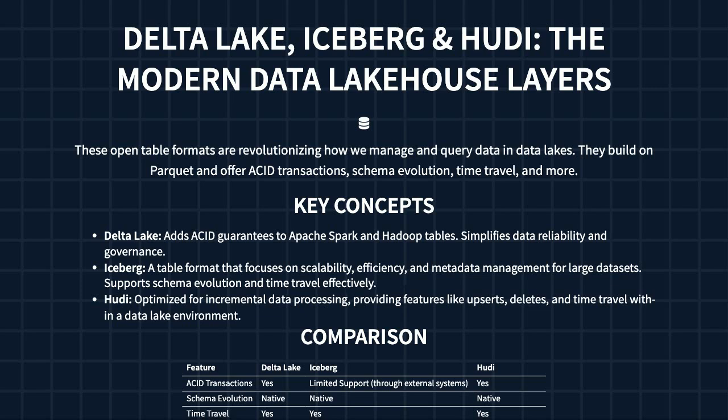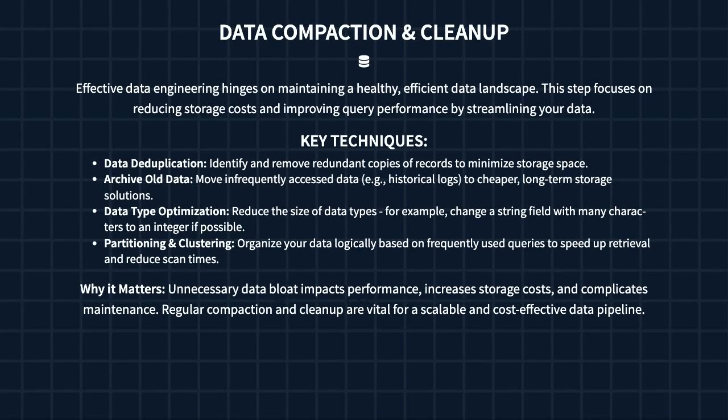Okay, let's talk about data compaction and cleanup, a really important step in the data engineering process. Think of it like tidying up your room. You want to get rid of things you don't need and organize what you do. We use techniques like deduplication to find and remove duplicate records, archiving older data that isn't used as often to save on space, optimizing data types to be more efficient, and partitioning or clustering your data for faster querying. It might seem small, but these practices significantly improve performance, lower storage costs, and make your entire system much easier to manage.